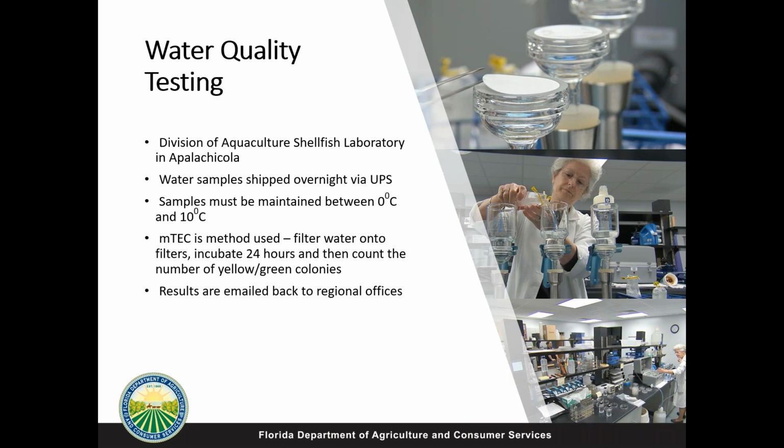And we use what is called the mTEC method. It's just a direct plating method. So we filter them after collection. We send them off. The technicians filter them. You can see the middle picture. One of our lab techs is filtering it into a glass beaker, and then it passes through the filter.